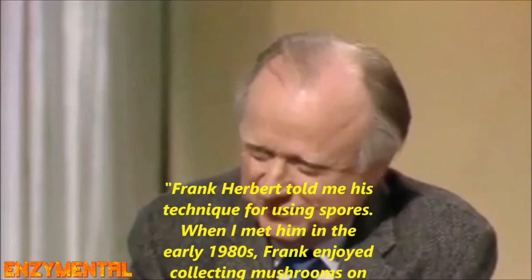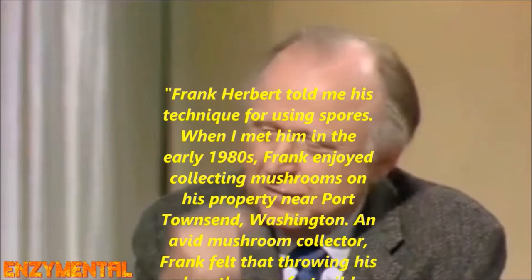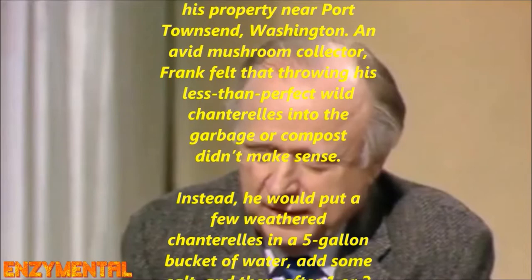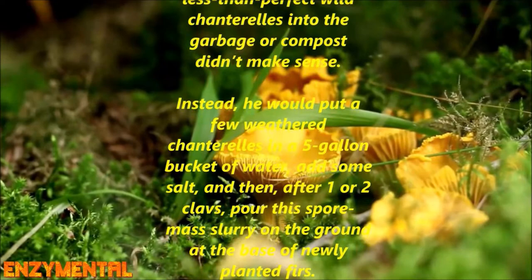Frank Herbert told me his technique for using spores. When I met him in the early 1980s, Frank enjoyed collecting mushrooms on his property near Port Townsend, Washington. An avid mushroom collector, Frank felt that throwing his less-than-perfect wild chanterelles into the garbage or compost didn't make sense. Instead, he would put a few weathered chanterelles in a 5-gallon bucket of water, add some salt, and then, after one or two days, pour this spore mass slurry on the ground at the base of the newly planted firs.